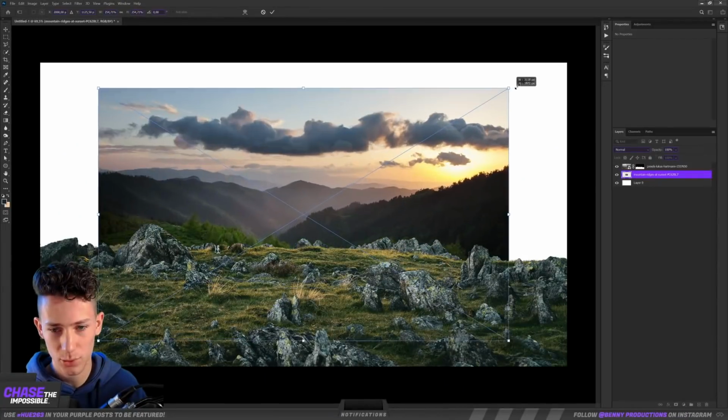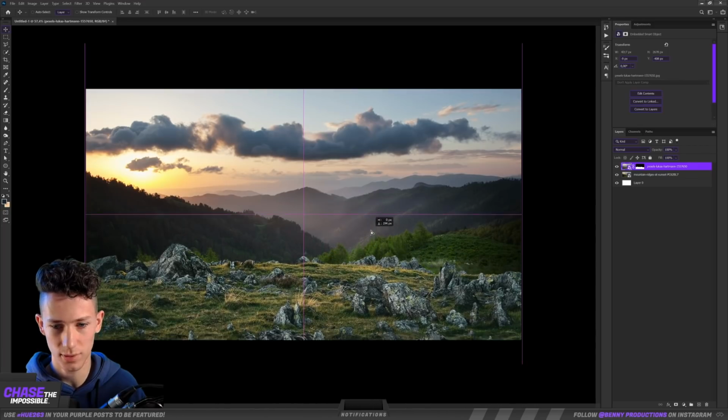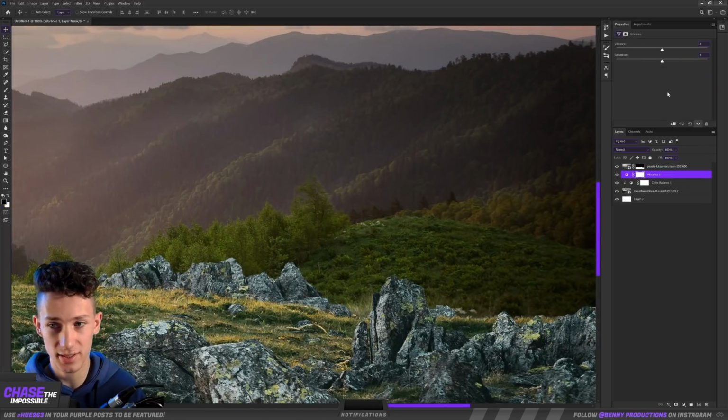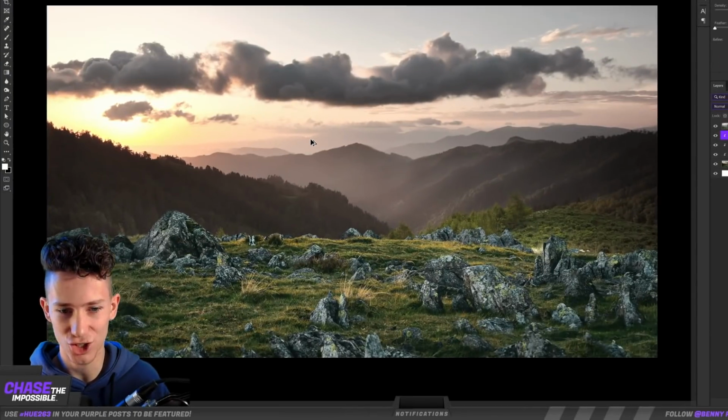And then for the background, I've got this one. I'm gonna flip it and bring this one down. Then a bit of color balance to match the colors and take out some vibrance. Isn't that beautiful, ladies and gentlemen?